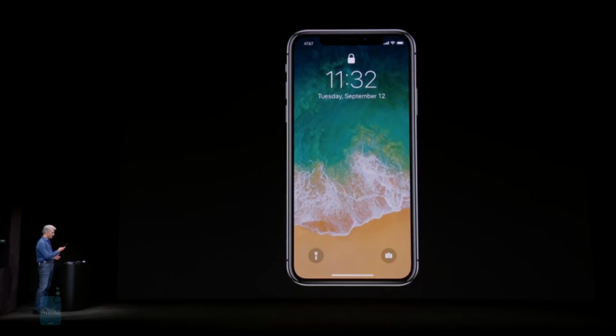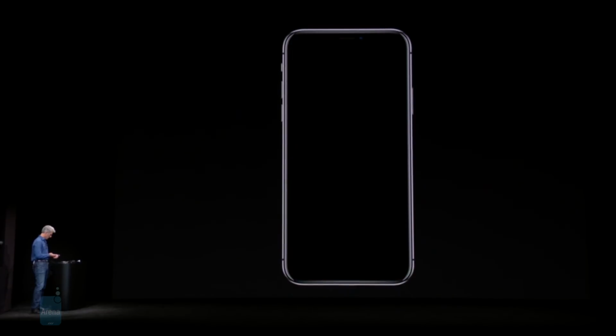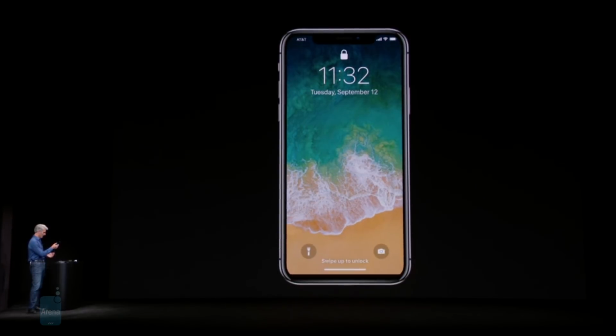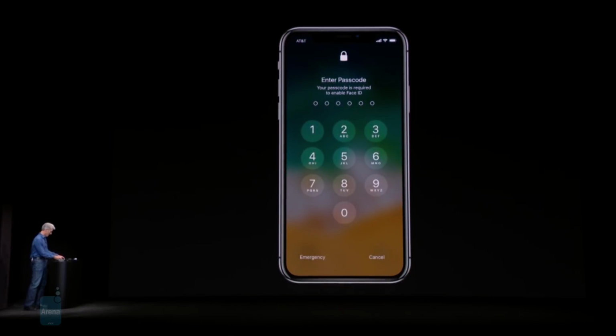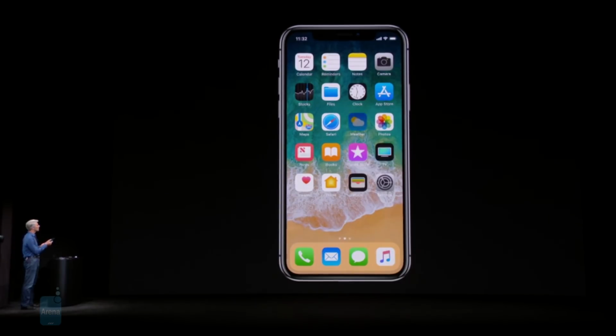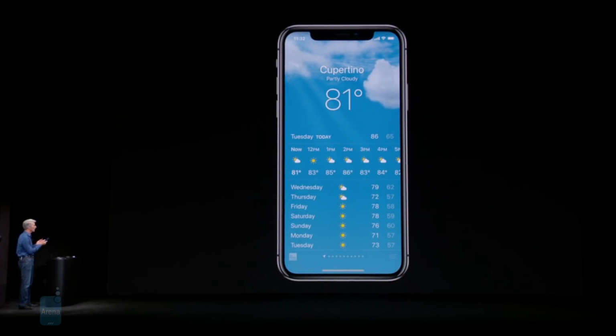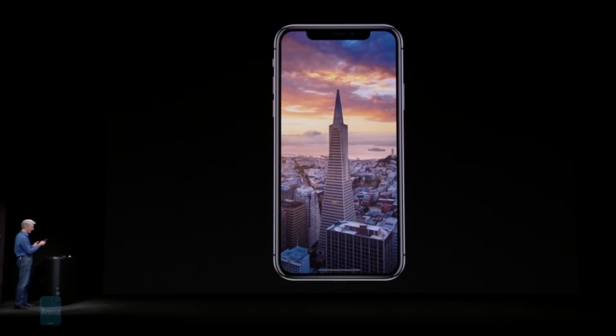Wow, well, I'm absolutely thrilled to be able to give all of you your first live look at iPhone 10. Now, unlocking it is as easy as looking at it and swiping up. And, you know, let's try that again. Let's go to backup here. And I'm just going to go into the weather app here, and you can just see how apps look when they take advantage of the edge-to-edge display. Let's jump into this one.